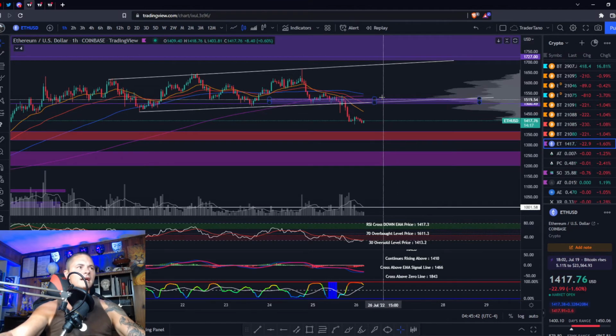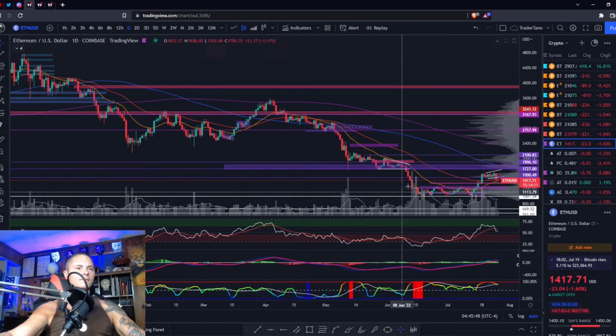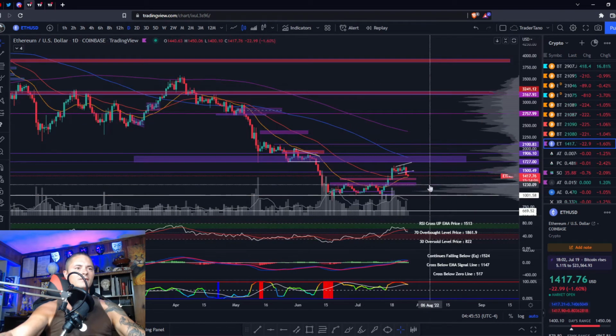So that's what I'm looking at for Ethereum. Let's check the daily real quick for Ethereum. So we did have that nice pump. We have plenty of room to head down for a higher low. I mean, we could come all the way down to this purple zone at 1250. And honestly, I would expect more support there now that I'm looking at the daily.